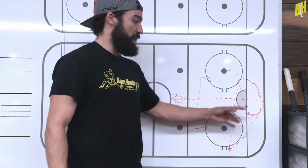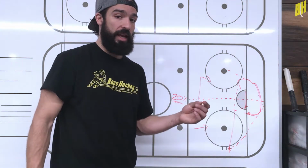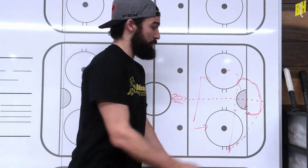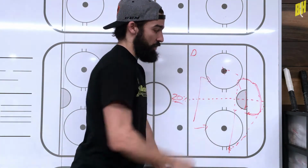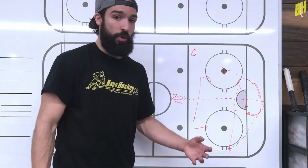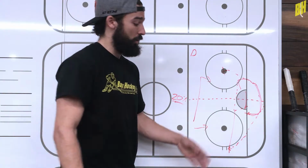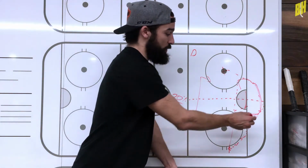So again, working on being able to work these different options and working them quick is going to allow you to increase your offense. You have three options here. You can have a defenseman, or you can have another linemate right here. It's not that much fun for the goalies, but if you do it quick, it's going to be beneficial for your goalies as well. So you just work this puck quick. Don't hold on to it forever.